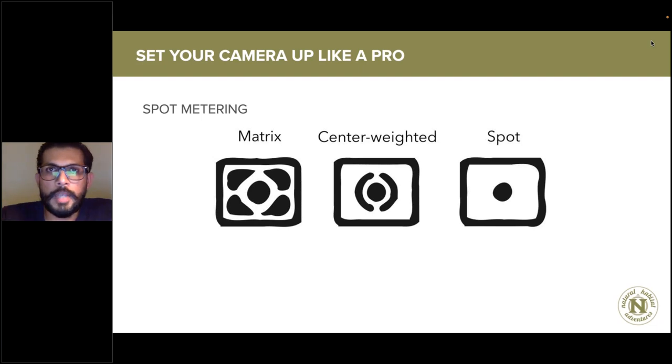Unless you're in manual mode, your camera is going to suggest some shutter speed setting or ISO setting or aperture setting. Now, when you choose the metering mode, this is called metering, right? And cameras have three basic kinds of metering modes. Some might have more, but there are three basic kinds.